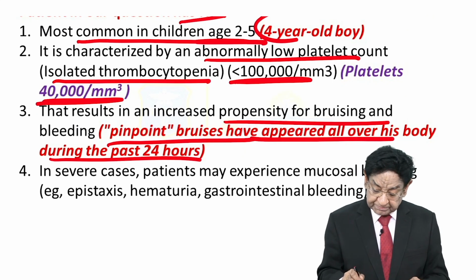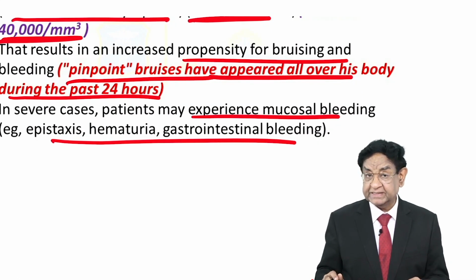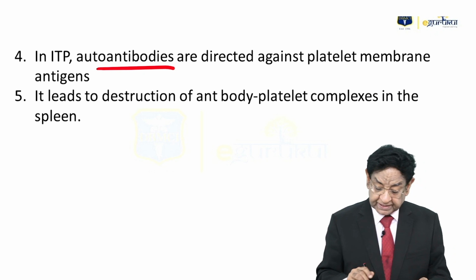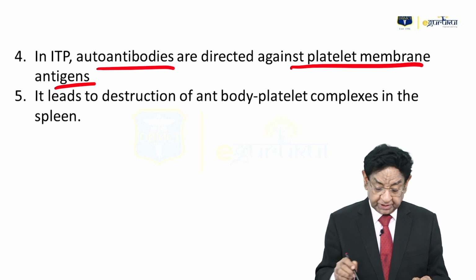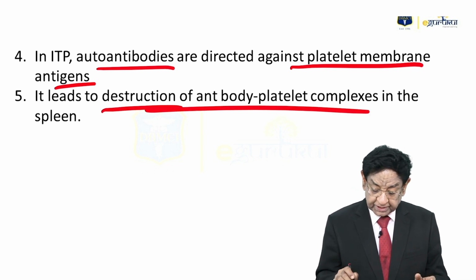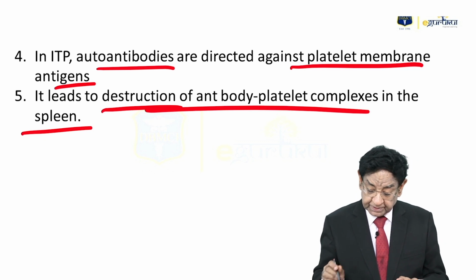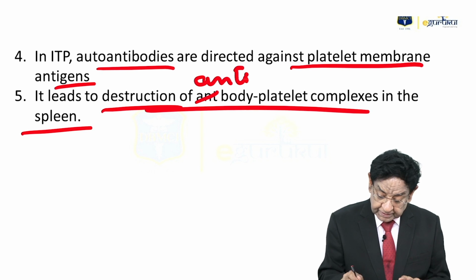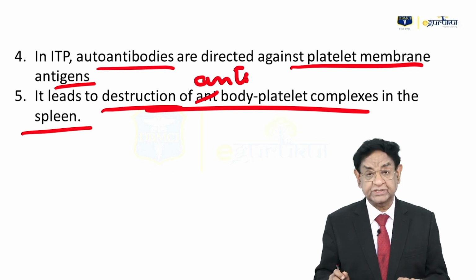But in severe cases, the patient may have mucosal bleeding, epistaxis, hematuria, and GI bleeding can occur, but that is severe disease. Well, in this, as I told you, autoantibodies are there. They are directed against the platelet membrane antigen, and that leads to an antigen-antibody reaction, and that leads to destruction of the platelet. Okay, and these are destroyed in the spleen. The antibody-platelet complexes, which are formed because of the union of platelet and antibody, are destroyed in the spleen.